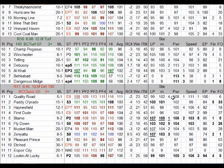The best late runner according to the grid was Blame, won at 5 to 1. The second best late runner, of course, Zenyatta, finished second at even money odds. Another one of the best late runners was Fly Down, finished third at 36 to 1. Another good late runner, fourth at 5 to 1. And yet another good late running horse, Paddy O'Prado, sneaks in at 33 to 1.